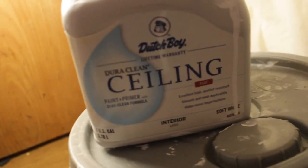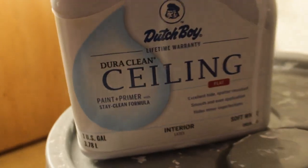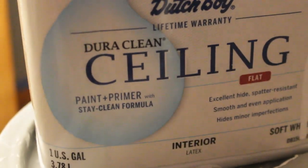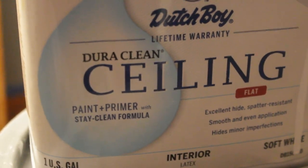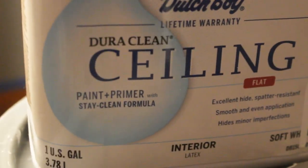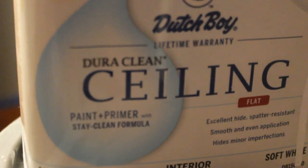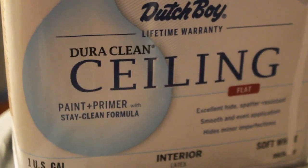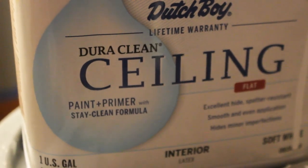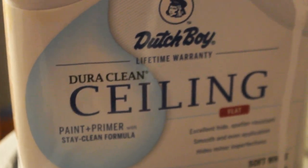So I ended up getting a whole bunch of ceiling paint when I was doing a lot of cosmetic surgery around the house, and since I'm cheap and this paint wasn't the cheapest, I'm going to use it on my walls. Since it is a paint plus primer stay clean formula like it says there, I really think it's going to turn out fine. It's going to give me a flat look, which isn't too bad. I don't really want a glossy finish anyway since it's white. I think it'll work, so stay tuned.